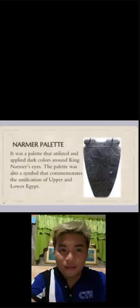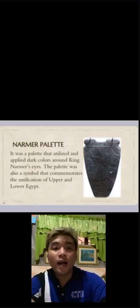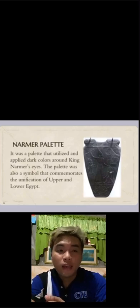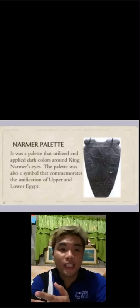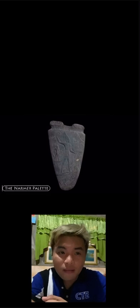The Narmer Palette. The Narmer Palette is a famous artifact from ancient Egypt, dating back to around 3100 BC. It's a large, flat piece of stone shaped like a shell, and it's covered in intricate carvings. What's so special about it?